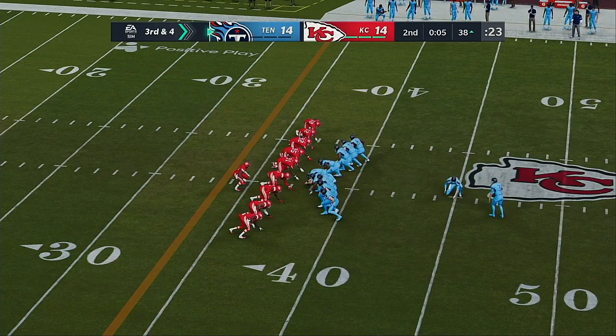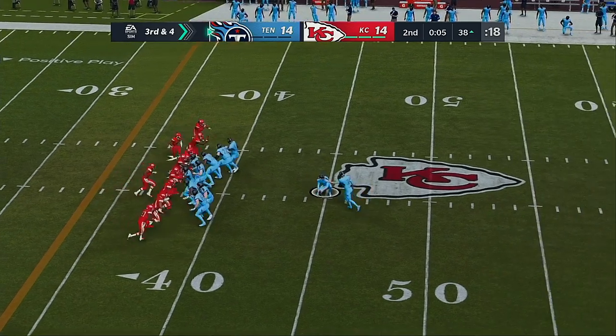So on third down, the field goal unit will come out as they'll try to get three before half. This is officially a 55-yard attempt.